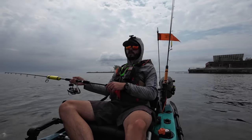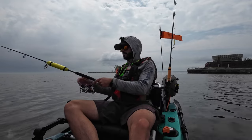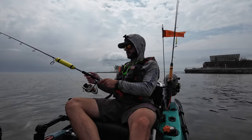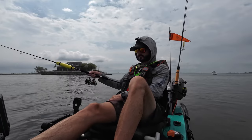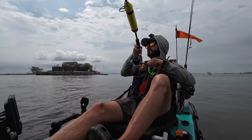They do like it when I jig it up once in a while. They seem to be located in specific areas, so you gotta find them on the drift and then just reset the drift and keep doing that. Oh, good one!